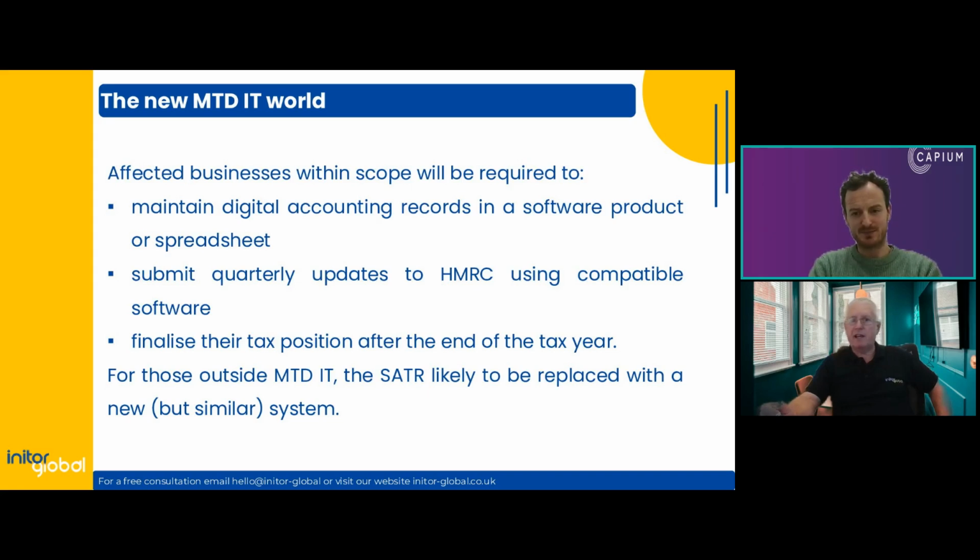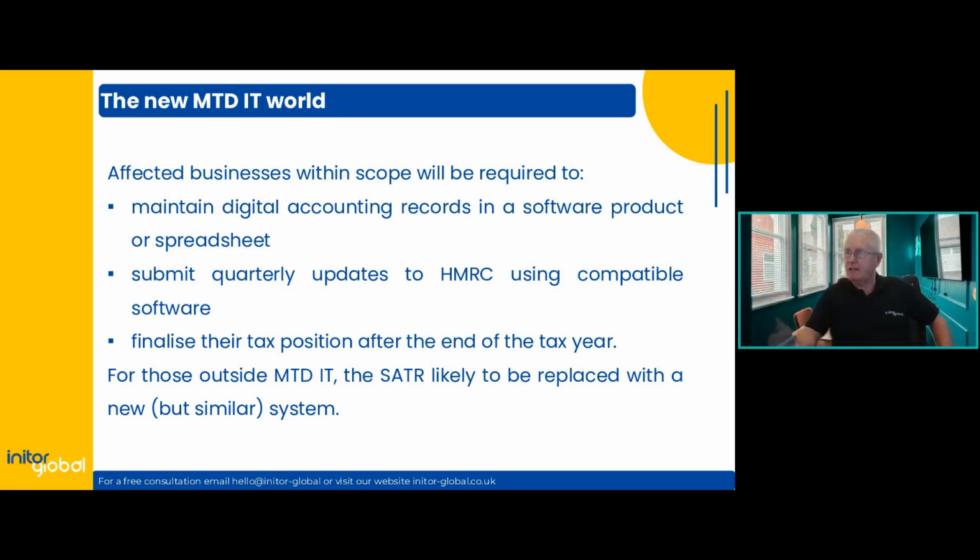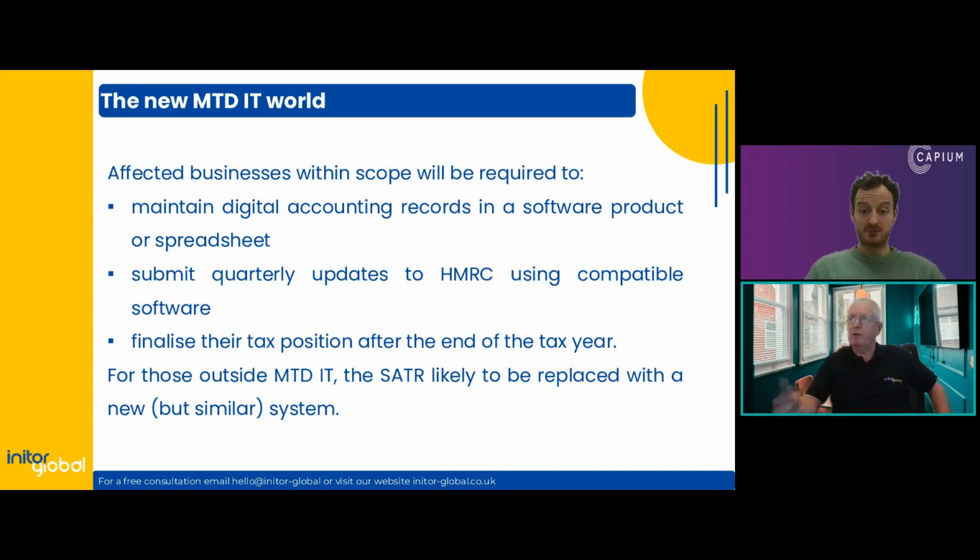Yeah, 100%. I mean, there are many opportunities offered through the MTD world, and we'll touch on some of those as we go through the rest of the presentation. Just a reminder of what the new Making Tax Digital for income tax looks like. Affected businesses within the scope must maintain digital accounting records in a software product or spreadsheet. There's no real change in the amount of detail that needs to be maintained, but it needs to be in a digital format, which could be a challenge for some of your clients, especially sole traders who may be sort of averse to the new digital world.